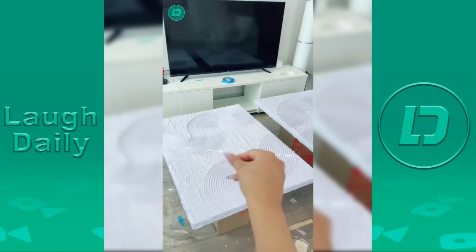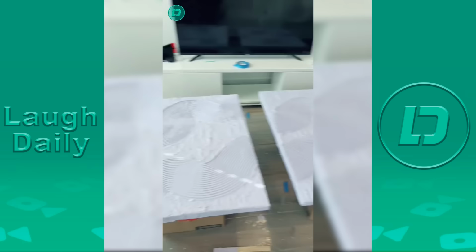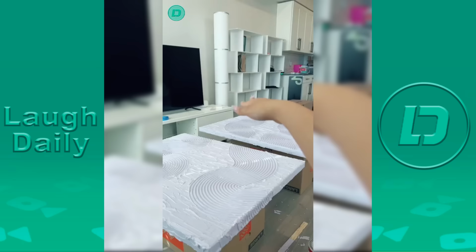Almost done. I'm so excited. These are so cute. I was worried for a second. It turned out so cute. I can't wait to hang them up. I keep decorating my room when I wake up, but I'm so tired.